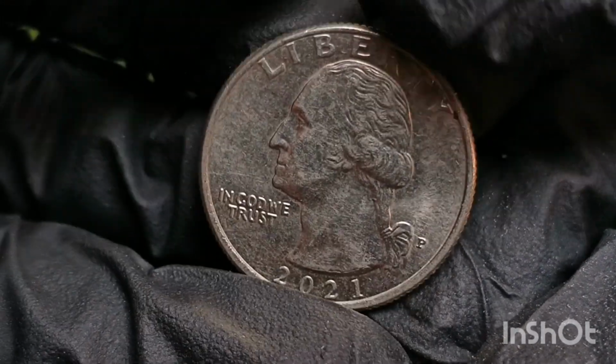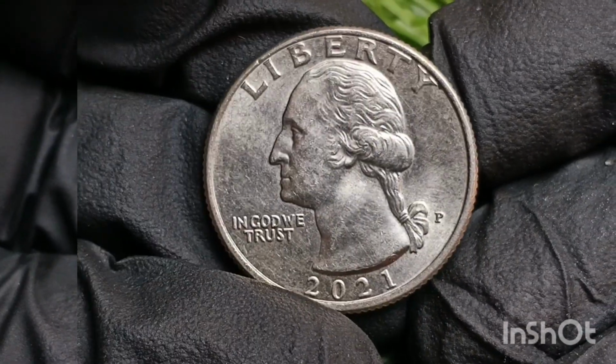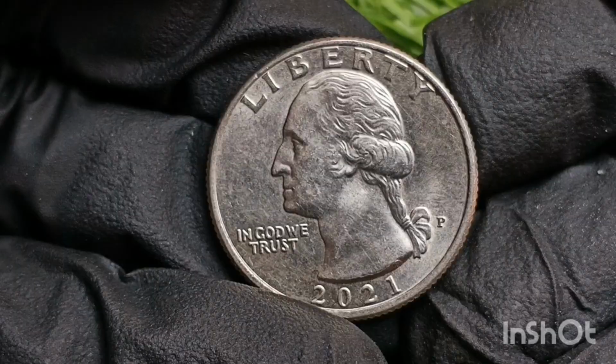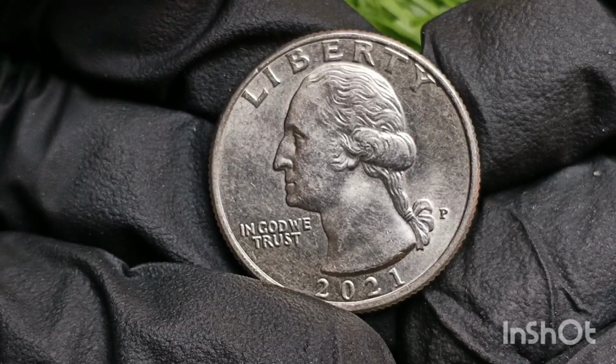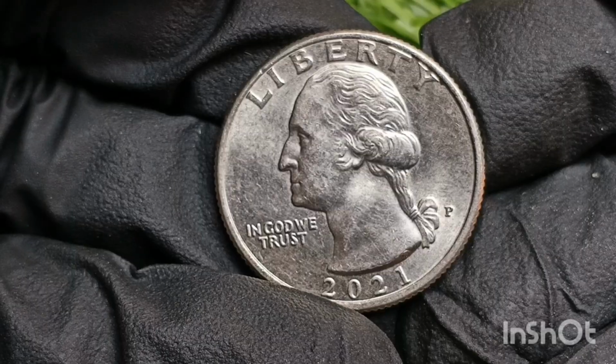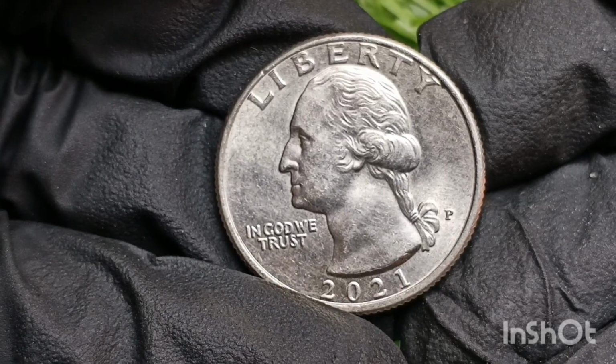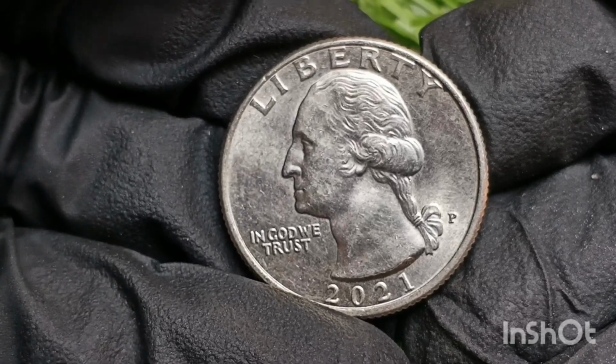Both of the 2021 quarters were minted in circulation and uncirculated formats. Let's look at the numbers and the mint marks. Combined, hundreds of millions of each version were produced for circulation. Tuskegee Airmen Quarters, 300 million. These coins were released through banks and into general commerce.